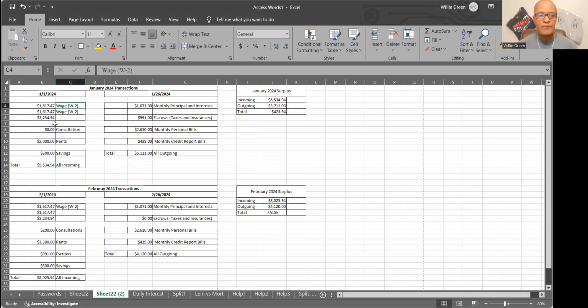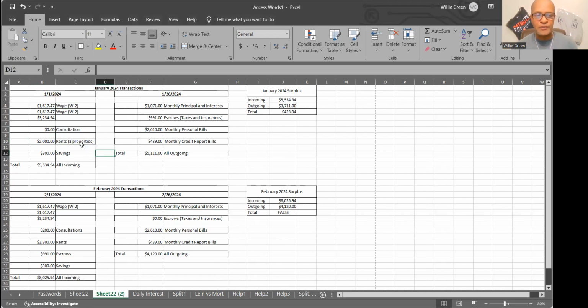So my monthly salary from the job, I'm bringing in $3,234.94. I do some consultations, but after reading some of the disclosures from the credit union, I had to remove that. Rents from 3 properties that I have totaling about $2,000 a month. I have $300 in savings that's sitting there, not doing anything. So I have a total of $534.94 of incoming funds that can be deposited and sit into my account for this all-in-one.